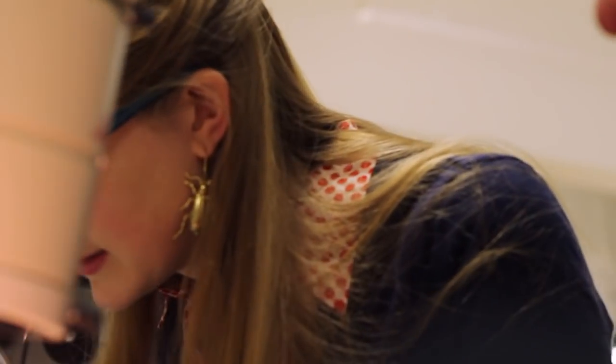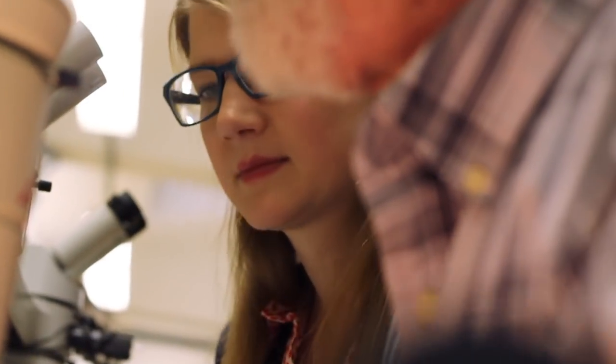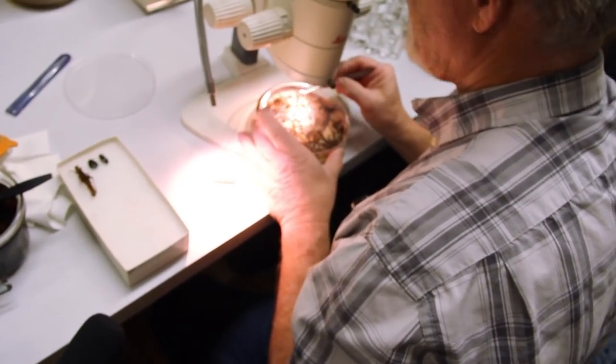Nice. Let me find something little. There's some tiny, tiny spiders in there. Spiders don't get pinned. Spiders, if you pin them, they just dry out and shrivel up, or the abdomens rot and fall off. So here's a little ant. Does that not happen with insects because they have... Insects have a thicker exoskeleton. Spiders have a thin exoskeleton, so they just don't pin well.